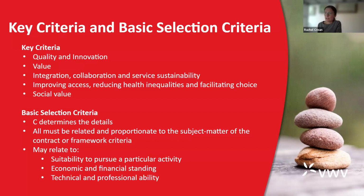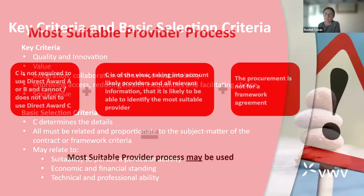Basic selection criteria is determined by the Commissioner. All the basic selection criteria requirements must be related and proportionate to the subject matter of the contract or framework criteria. And the basic selection criteria may relate to suitability to pursue a particular activity, economic and financial standing, and technical and professional ability. But there's no requirement for the authority to have reference to all of the basic selection criteria, although I would be surprised if they didn't.